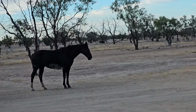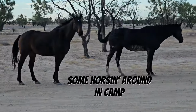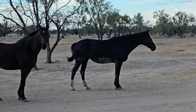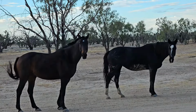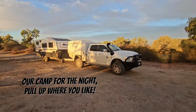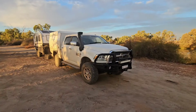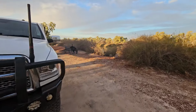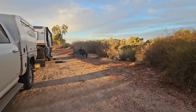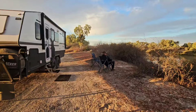A couple of horses wandering around camp. Look really healthy, actually. One's been having a bit of a bath. Gorgeous. This is our great campsite on the Cooper Creek. Managed to get quite a level one, which is always a bonus. And I think Aiden's around here enjoying the serenity. Well, serenity with a few flies.